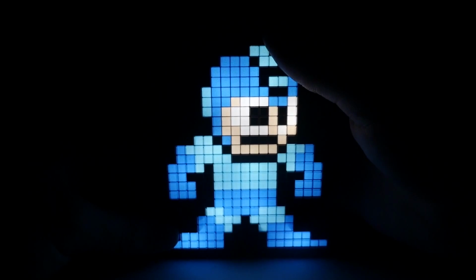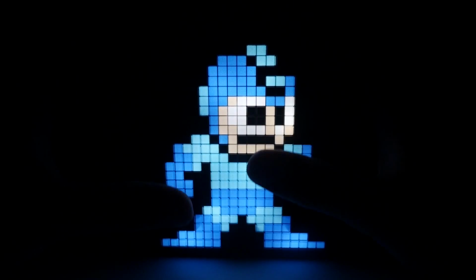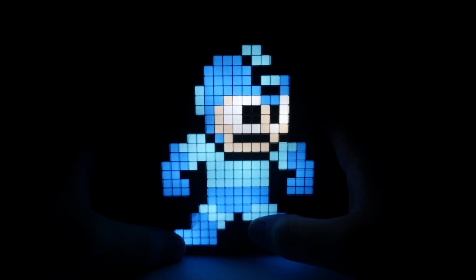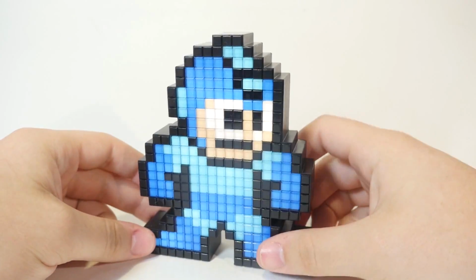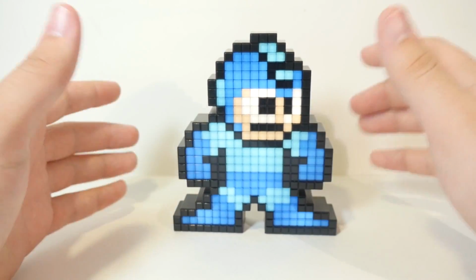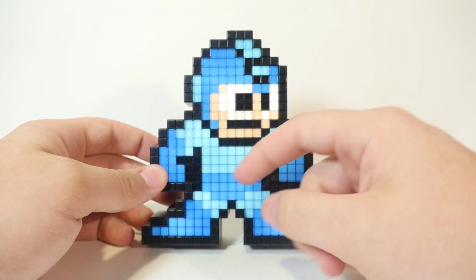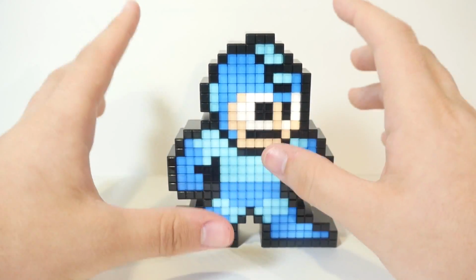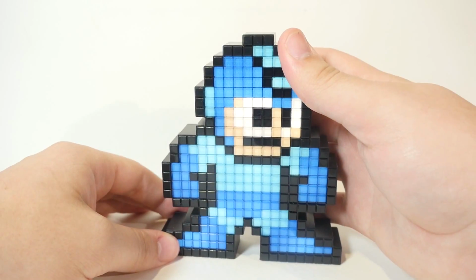But yeah, if I just flip it off, he's gone, flip it back on, there he is. I absolutely love this thing. It's bright, it's awesome, it's freaking cool, and I just love it. This is an absolutely perfect gift for me. Also, I forgot to mention, when you do light it up, you keep that 8-bit block-looking texture, which he doesn't really have on the screen when you play, but I like it. It gives it more of an 8-bit feel.